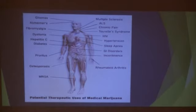Diabetes. We have probably almost 60% of our country that is obese. Not even overweight, obese. And we're talking about children now, 10 years old that are diabetic from obesity. Hepatitis C, I mentioned, dystonia, which is muscle spasms, fibromyalgia. At least every one of you knows at least one person in this room that has had fibromyalgia, I'm sure. Most of you, I'm sure, at least know one person.